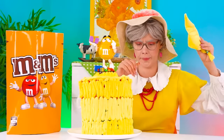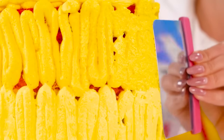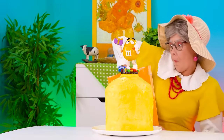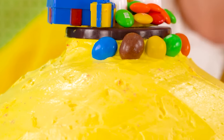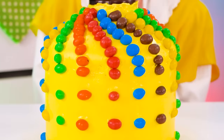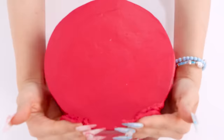Really add that icing. Don't hold back and spread it out so smoothly. Nice, Grandma. This is like one giant M&M cake. What a tribute. Gasp! Rena is super jealous. What can she do to beat Grandma? I know.